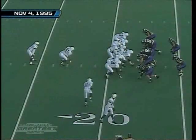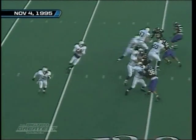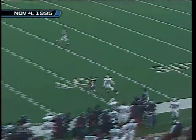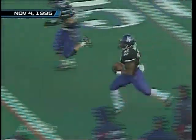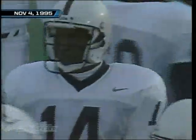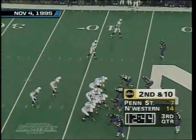Mike Archie is the tailback. Brady Scott in motion. Richards is going to throw it. Lets it go for Bobby Engram, and Engram coming across has it intercepted by Chris Martin, and Chris Martin brings it back down the sideline and is finally shoved out of bounds at the 39-yard line of Penn State. Second down and 10.